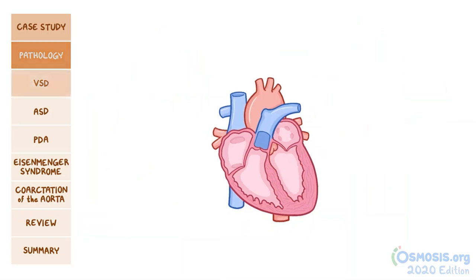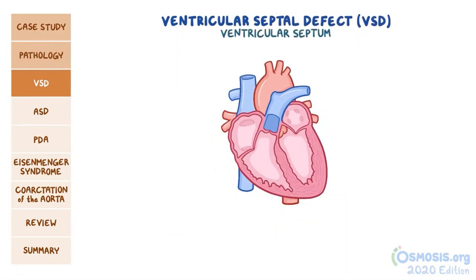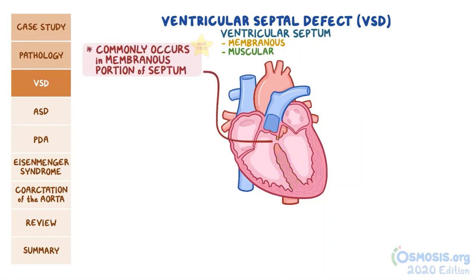Okay, of the acyanotic congenital heart diseases, ventricular septal defect, or VSD, is the most common. The ventricular septum normally separates the left and right ventricles and is made of a membranous component, which is the upper 1/3, and a muscular component, which is the lower 2/3. The defect most commonly occurs in the membranous portion of the septum.